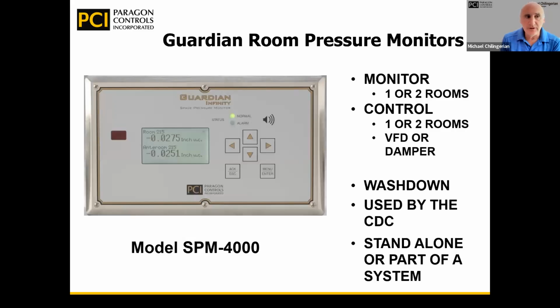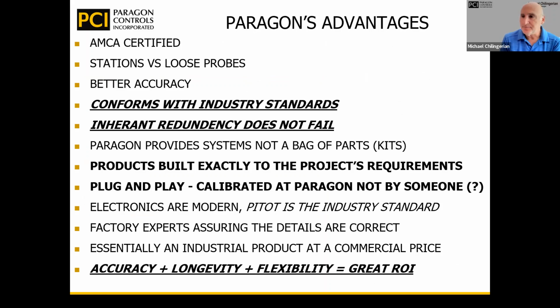One quick point, we do pressure monitoring. It's an older device. It's all stainless steel, but we can monitor or control 1 or 2 spaces. It's a product that the CDC uses across the country.